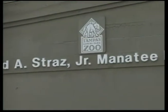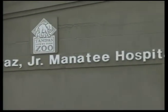The West Indian manatee is currently on the endangered species list, but the David A. Straz Jr. Manatee Hospital does its best to sustain the manatee population.